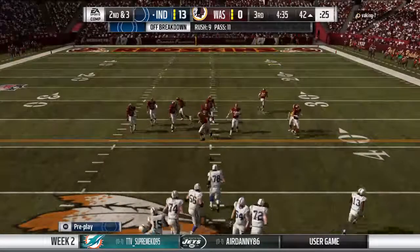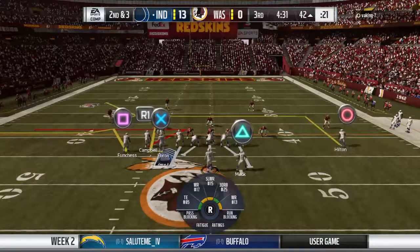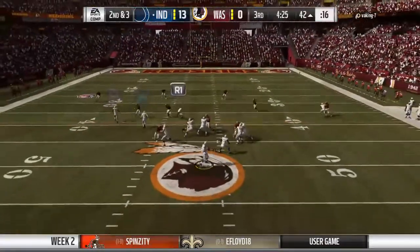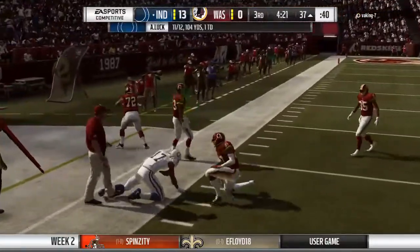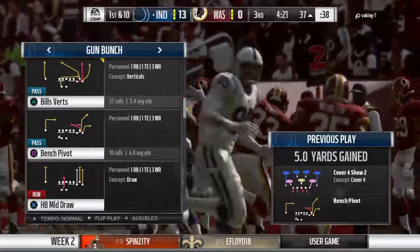Able to get 7 on that first down pass play. 2nd and 3. Throwing is Luck. Caught left side by Funchess. 5 yards is the pickup there as that extends this drive.